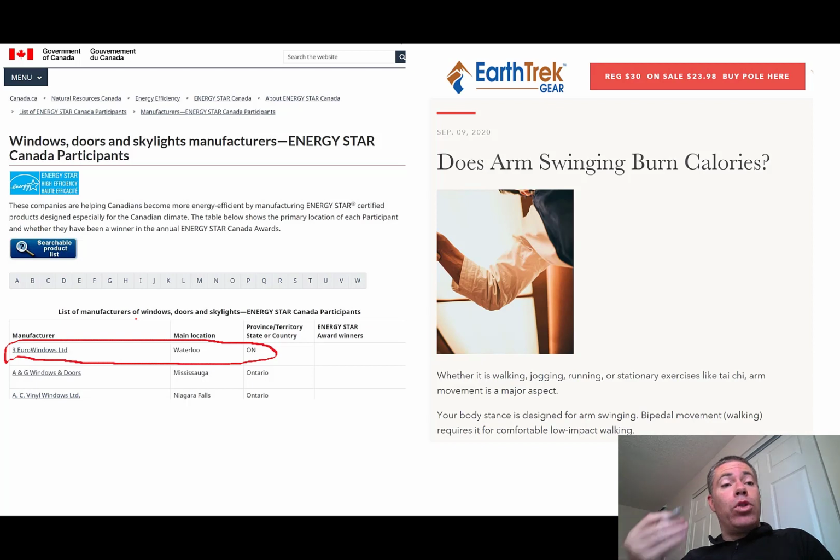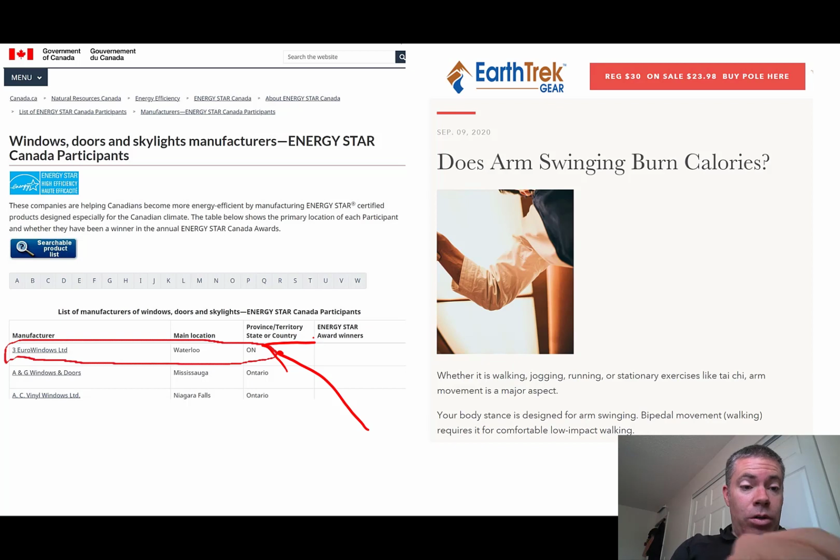And it was a very powerful, trustworthy website because it's a government website. It's trusted as neutral, and it's not about bias and promoting. And so this is an example of what a link looks like. There's a list of all these companies on here. There's probably 30 of them.